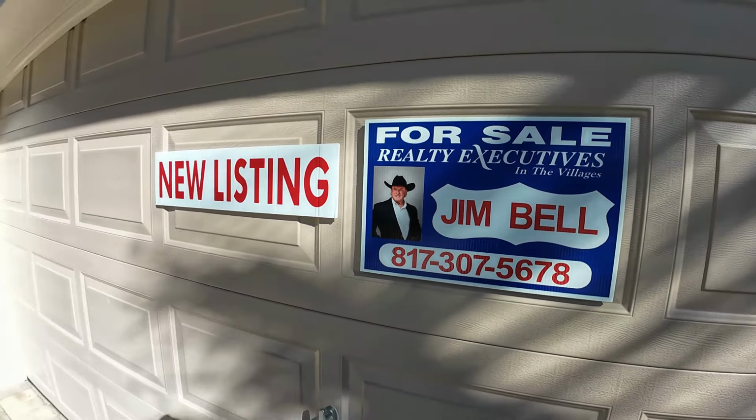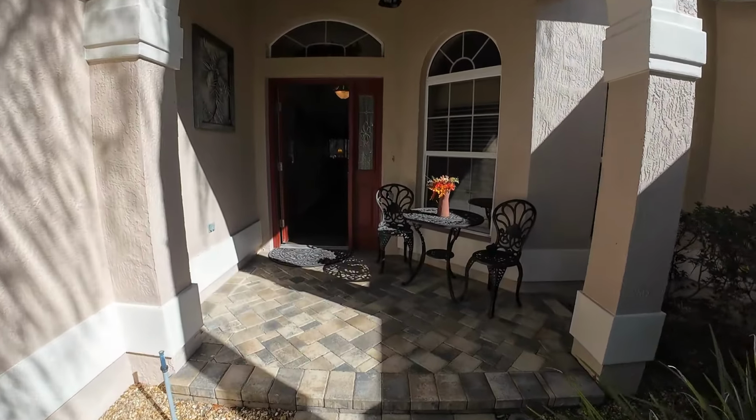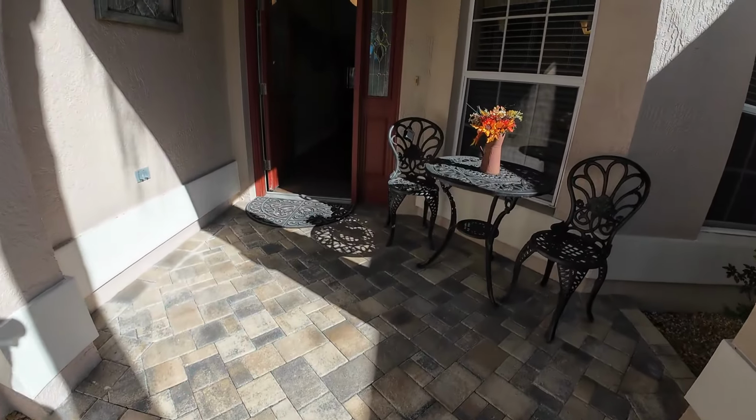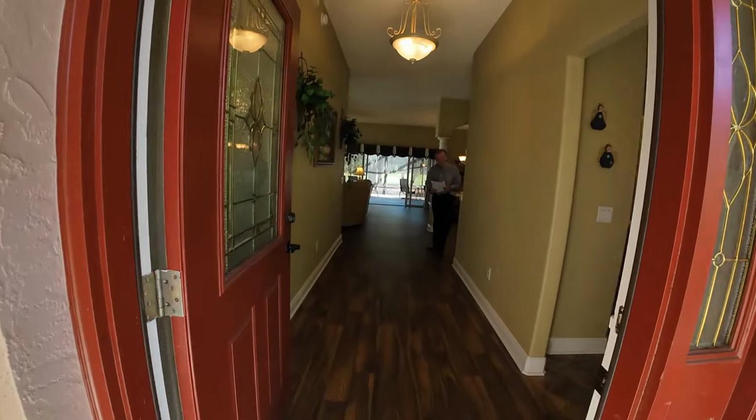I will walk up to the front of this home and show you what the front looks like. You do see there is a seating area here in the front of the home. Very inviting front part of this home. You do see the brick pavers continuing. Let's go inside, friends, and take a look.